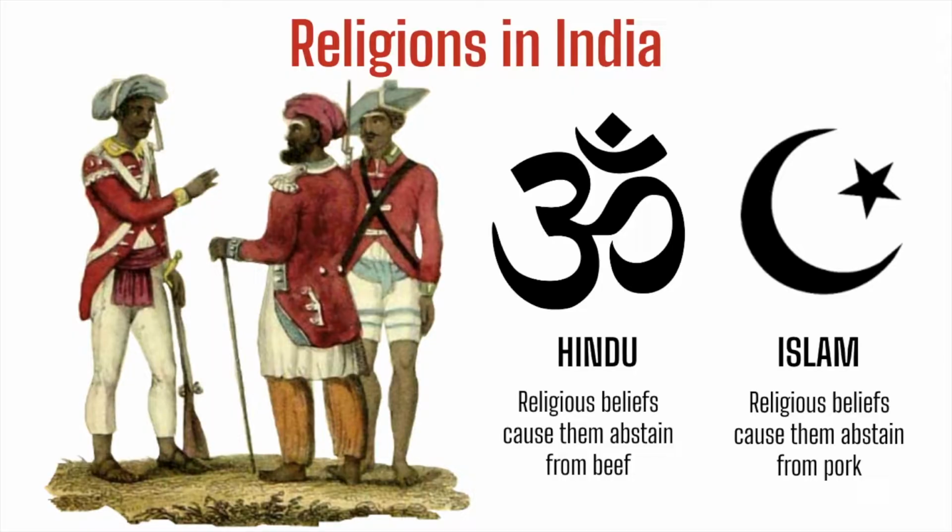If you are a Muslim, then you are going to abstain or not eat any pork products. So you're not going to eat any meat or have anything to do or touch anything that would come from a pig. All right, it's a very simple way of looking at it. We're not getting into the details of why they don't do these things. We just need to know that they don't, right? So Hindus don't have anything to do with beef, and Muslims don't have anything to do with pork.